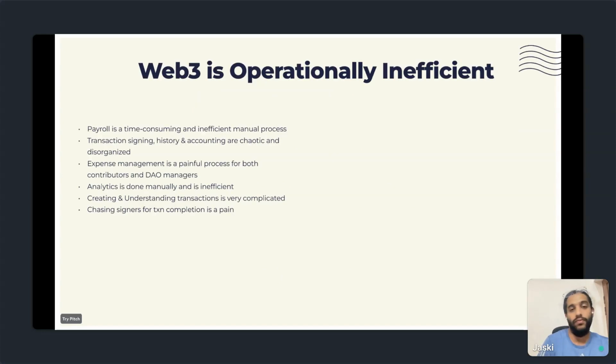So we know that Web3 is operationally very inefficient. If we are doing transactions, figuring it out from the blockchain, or just seeing what the transaction means, what it was meant for, when did we make it, who did we send the money to and where is it coming from? It's just chaos, right? And the ecosystem has some amazing wallets, Talisman, Nova Wallet, Sub Wallet, right? All of us have been partnered for a very long time.